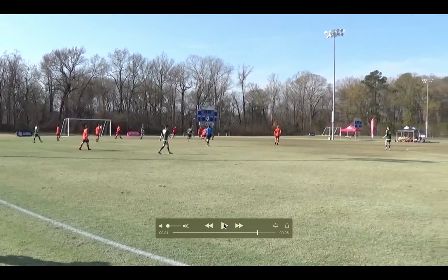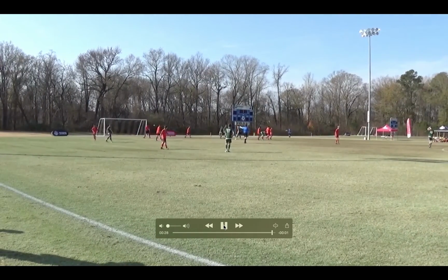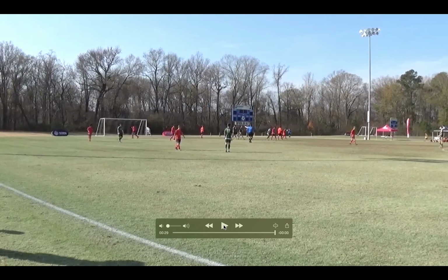Again, we need to put pressure on them, force them to come out at us, and get a shot off on goal. But really what I wanted to highlight here, the difference between the last clip and this clip, is that we're playing quickly, we're thinking quickly, and we're also able to execute on our ideas. And just the difference in the quality required to break them down, the quality is way better.